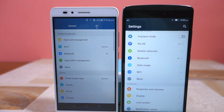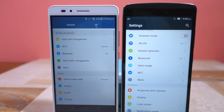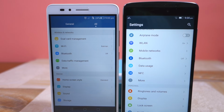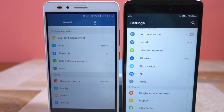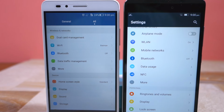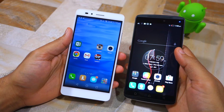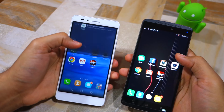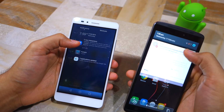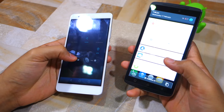When it comes to display, both phones feature a 5.5-inch fully laminated Full HD display that are not protected by Corning's Gorilla Glass. Instead, the displays on both phones are protected by a strengthened glass which is not as scratch resistant as Gorilla Glass. So to avoid any customer complaints, Huawei has pre-installed a screen guard on the Honor 5X, while Lenovo also bundles a screen protector with the Vibe K4 Note.